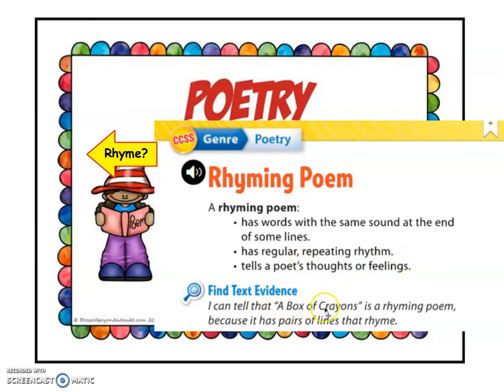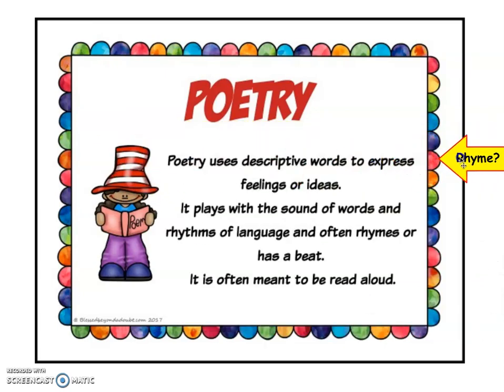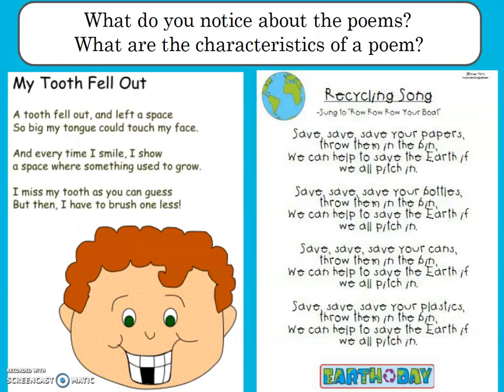So we're going to look at a box of crayons again, and then we're going to look at a couple other poems in our book, okay? So before we even get there, we're going to look at these two poems, okay? So My Tooth Fell Out, and then we're going to look at the recycling song, because again, songs have lyrics, and those lyrics usually are in the form of a poem. All right, so I want you to think, what do you notice about these poems, and what are maybe the characteristics of a poem, which goes back to that definition. Okay, what do poems have?